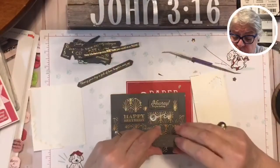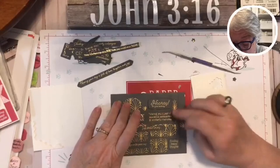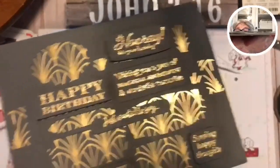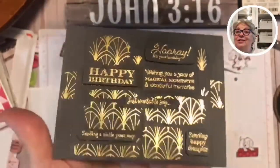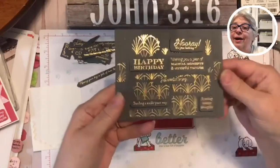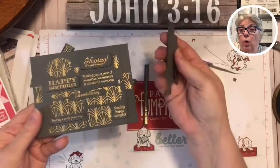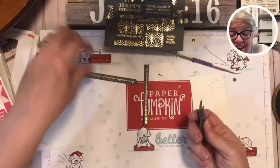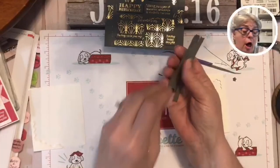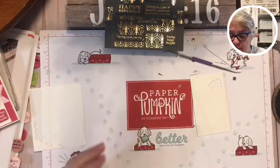This is the one that says, wishing you a year of magical moments and wonderful memories. I mean, that's probably wedding, but it's okay. Thank you, Angela. I think she'll love it. I do, because she loves shiny things, right? Thank you, Nyoka. I have a little collection going of these things, and guess what? It's kind of a lot of peace of mind to know that I have all these sentiments already done. I just poke them into this little bag that I've got, okay?